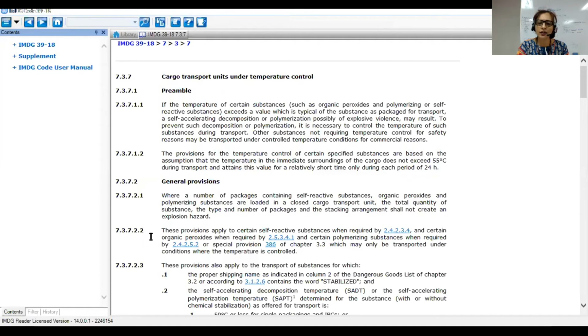Now these ones, they say that if the temperature of certain substances such as peroxides and polymerizing substances or self-reactive substances exceeds a value which is typical of the substance as packaged for transport, a self-accelerating decomposition or polymerizing possibility of explosive violence may result. To prevent such decomposition or polymerization, it is necessary to control the temperature of substances during transit.